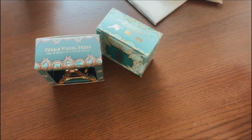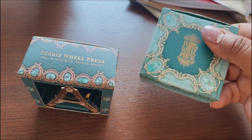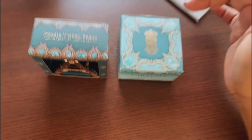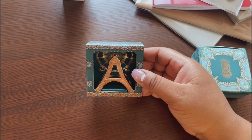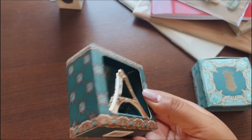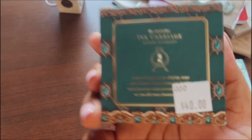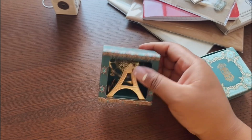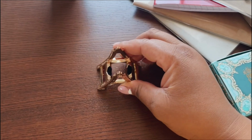Last bit of items. Now, I was really excited because of my spill recently. I've been very adamant on trying to get something that's going to work for me, so we don't have that issue again. So, we got the Ferris Wheel Press carousel. I believe that's what they call this. It's an ink carriage. So you pretty much put the ink on the... I'll show you. One second. All right.